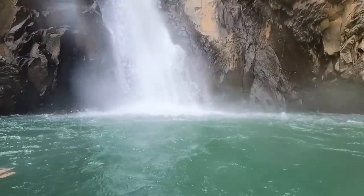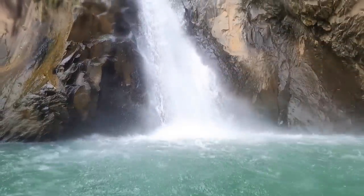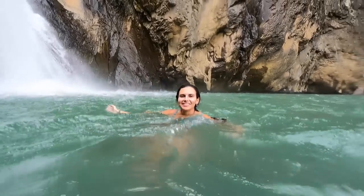Whoa. Man, it's hard to even get close because it's so powerful. Really, really strong current. I don't even think I'd be able to swim over to that. I can't even walk forward right now. This is as far as I can go. Try and get closer. It's strong. Really powerful.